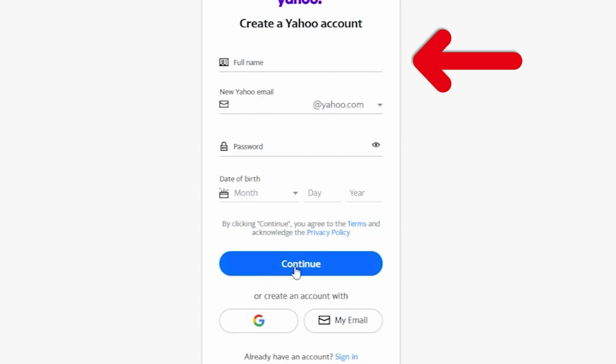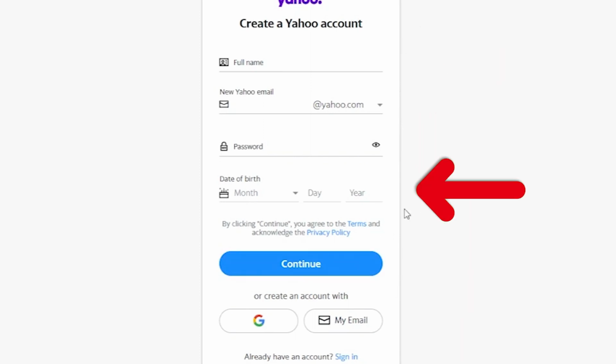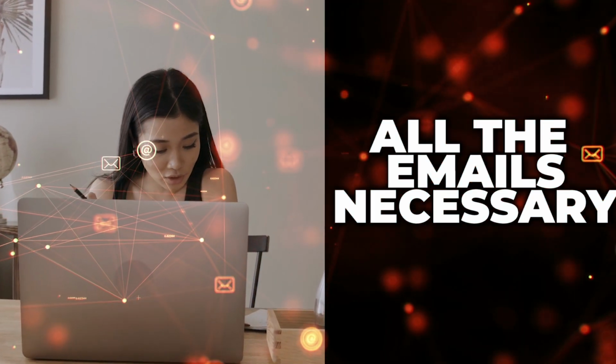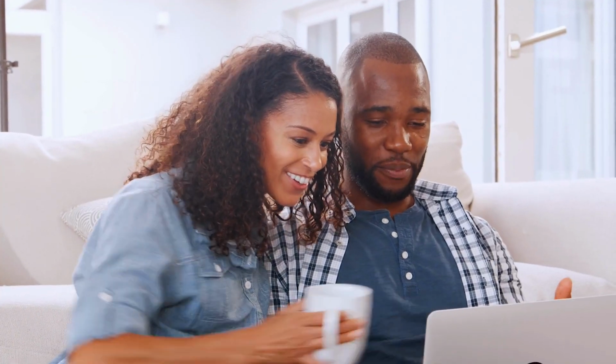Simply enter your first name, your last name, email address, password, cell phone number, date of birth, and gender. You will have a functional email account as soon as you click this blue button that says Continue. It is essential that your email address function properly, since this is where you will receive all the emails necessary to make money.